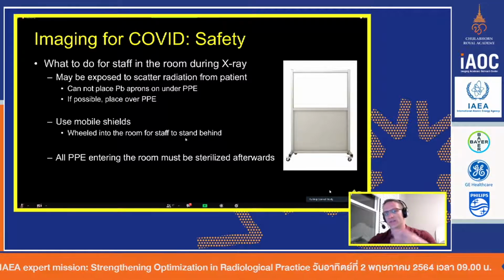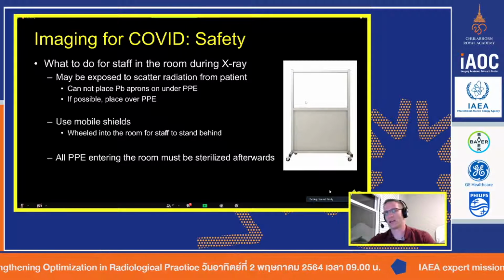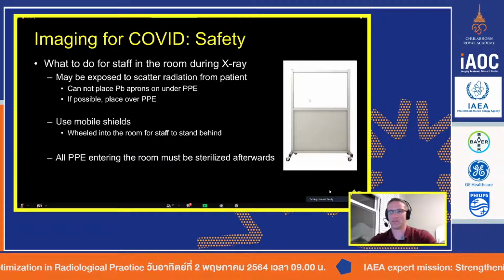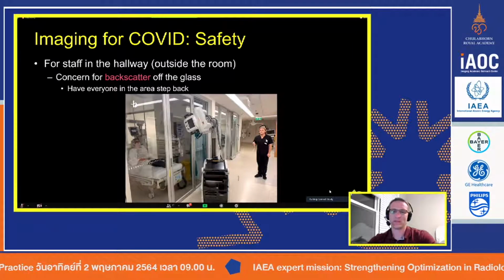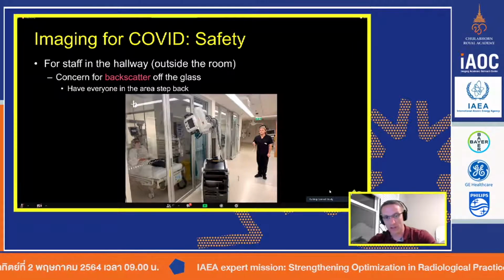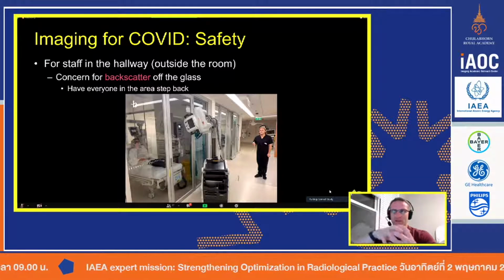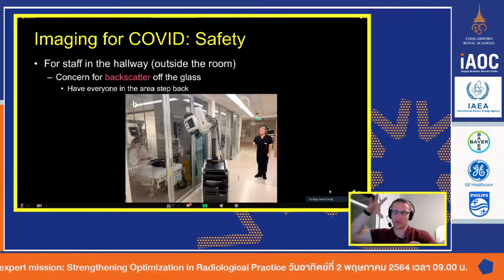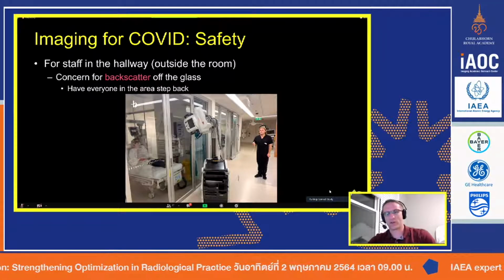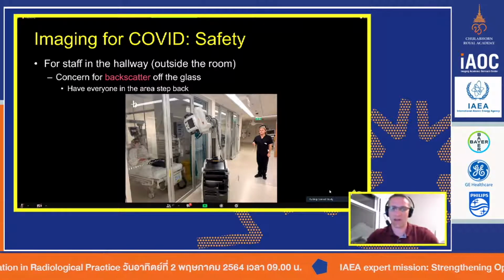Luckily, those lead aprons and these rolling shields are covered in plastic, so we can pretty much sterilize them without much of a deal. Now, what about you in the hallway? If you're imaging through glass, the glass is going to cause scatter. So the radiation beam goes through, yes, but you're going to get a lot of backscatter. So you are going to need to be away. Step back as far as you can.